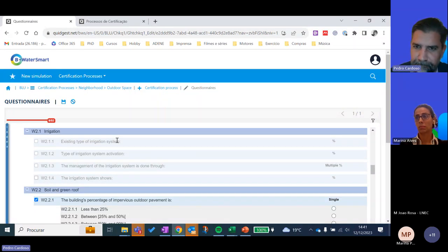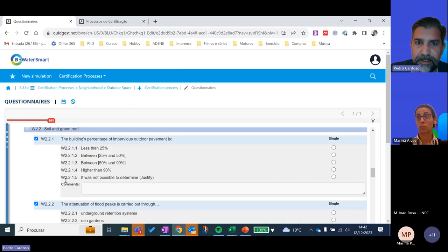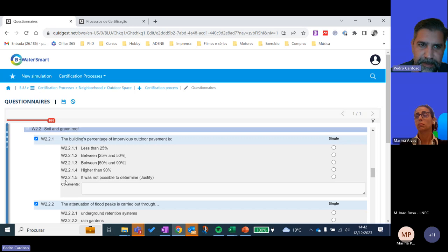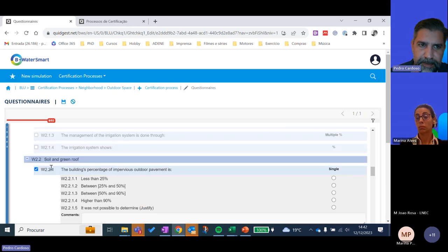So we don't penalize this building for not having an irrigation system because it doesn't have a green rooftop, etc. So we cannot penalize this building. So we deactivate this section.